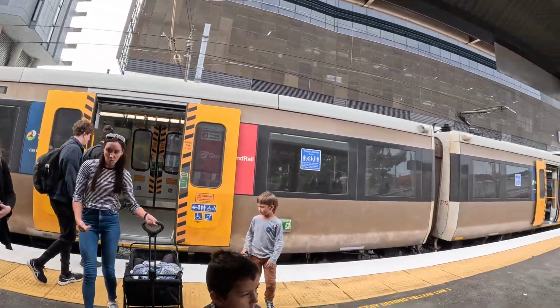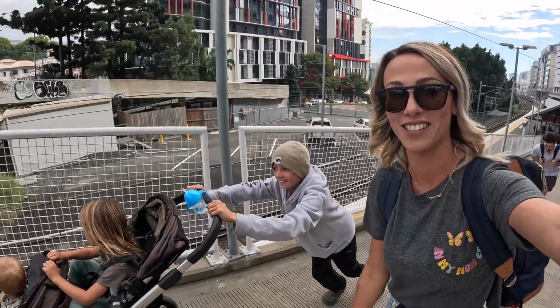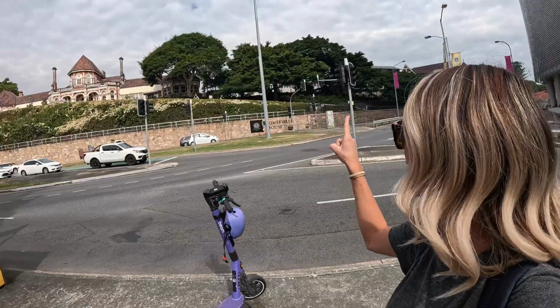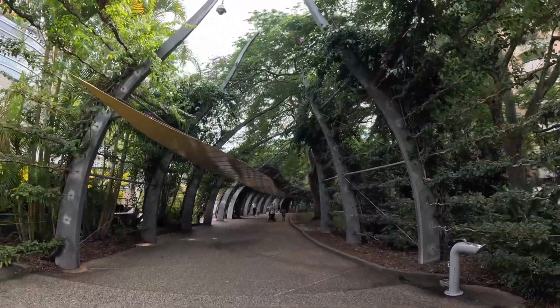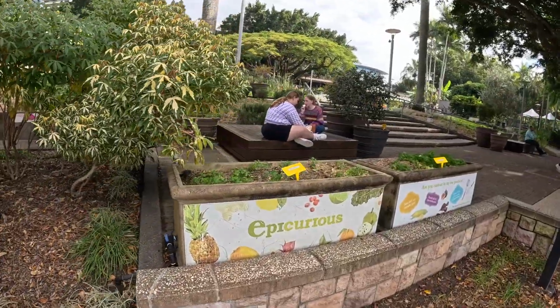Oh, we made it. This is the moment where I am extra thankful Nelson came. Krista just told me this is like a prestigious private school. It's beautiful. Such a beautiful little pathway. Oh my gosh, this is so cool.